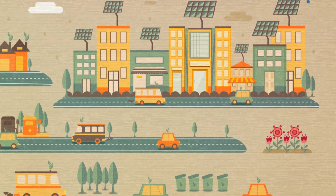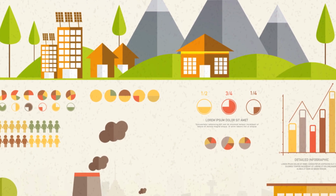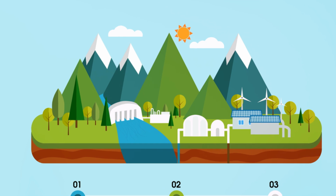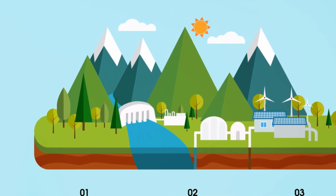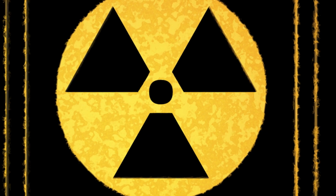Now let's talk about the advantages and disadvantages of nuclear energy. On the positive side, nuclear power is incredibly efficient. A small amount of uranium can produce a vast amount of energy. It's also reliable. Unlike wind or solar power, nuclear energy isn't dependent on the weather.